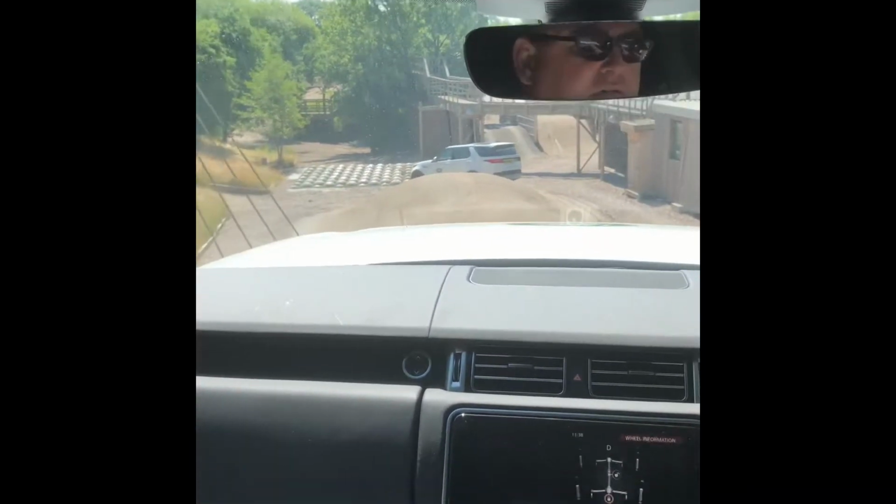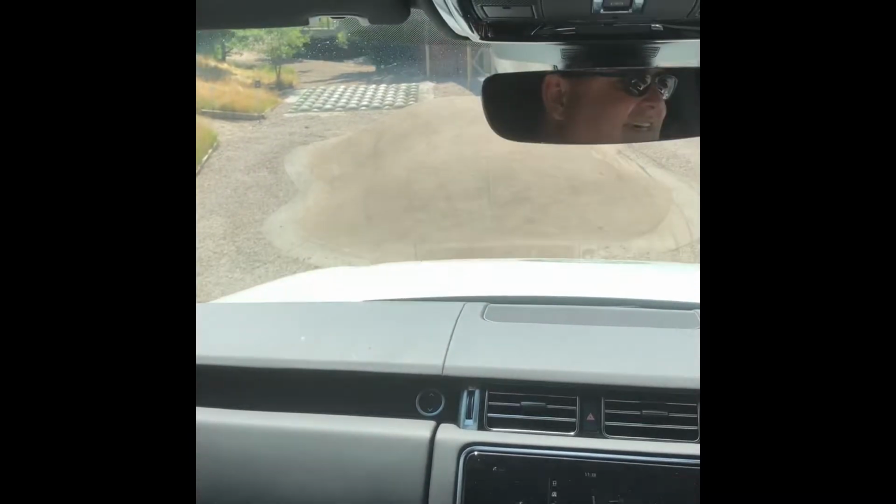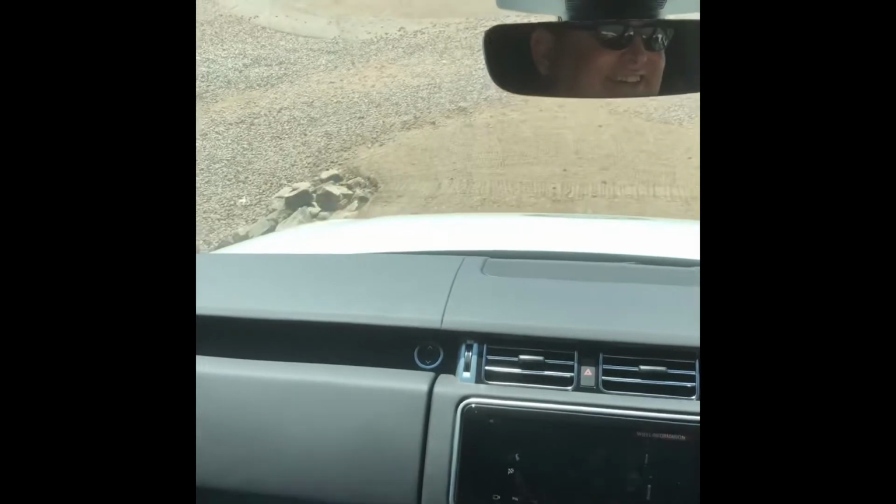So nice and gently, you're getting there now. Slow, slow, slow. This is the bit. Where's it going to go? There it goes. Nice and gently down. That was lovely. Well done. That's just got a bit of water in the brake. You're right on the limit there.